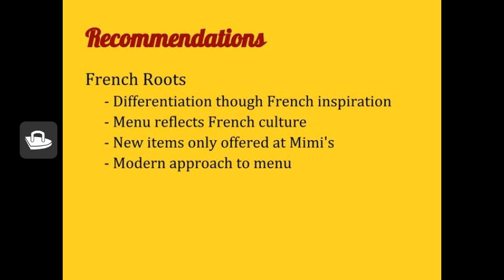It is important that the new menu reflects French culture, offering items that are exclusive to Mimi's. This new approach should focus on modern French culture, making the guests feel like they're vacationing in the south of France. It will also fit well with the new family-friendly branding that Michael is about to explain.